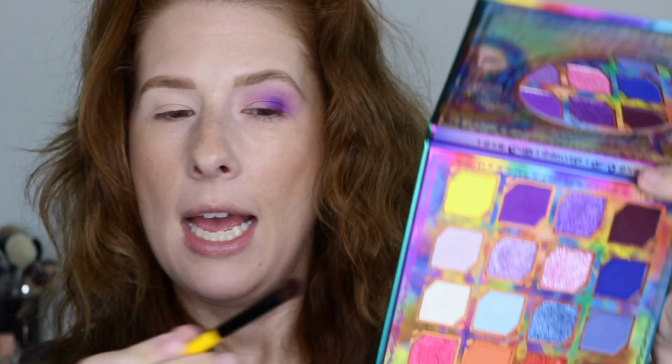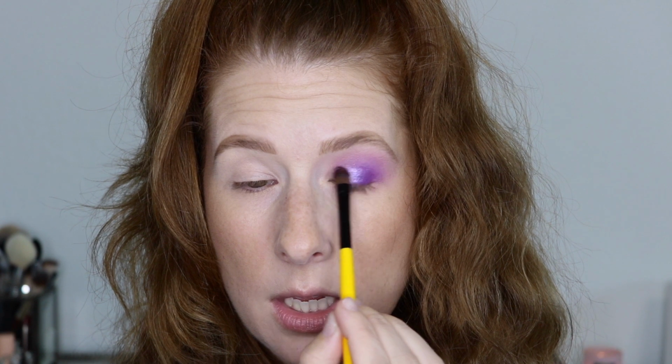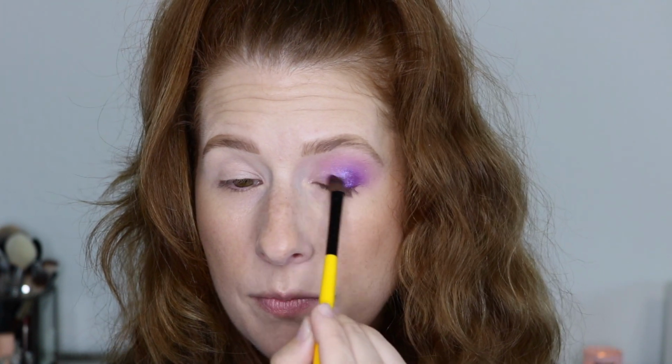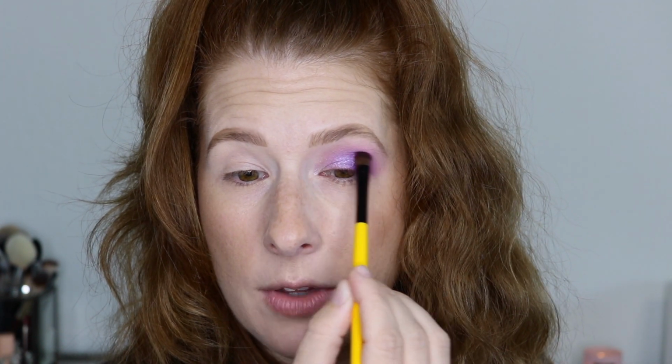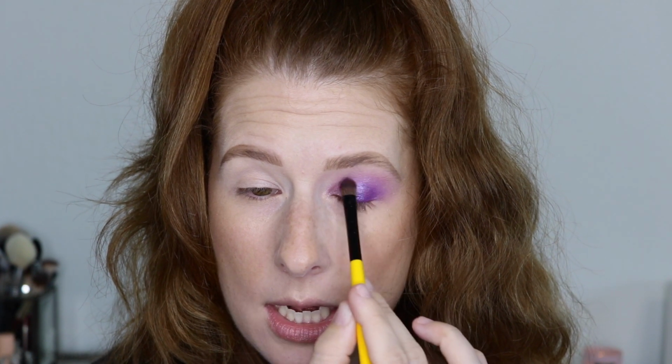So pretty. Then I'm going to use the back side. Let me flip it over and take this lighter purple shade right here in Zombie. I'm going to do the same thing. I'm going to spray it, but this one is going to go on the inner part of my eye. And I do kind of drag it up into my crease a little bit just because, you know, I got hooded eyes. So when I open them, I don't have that much real estate here.